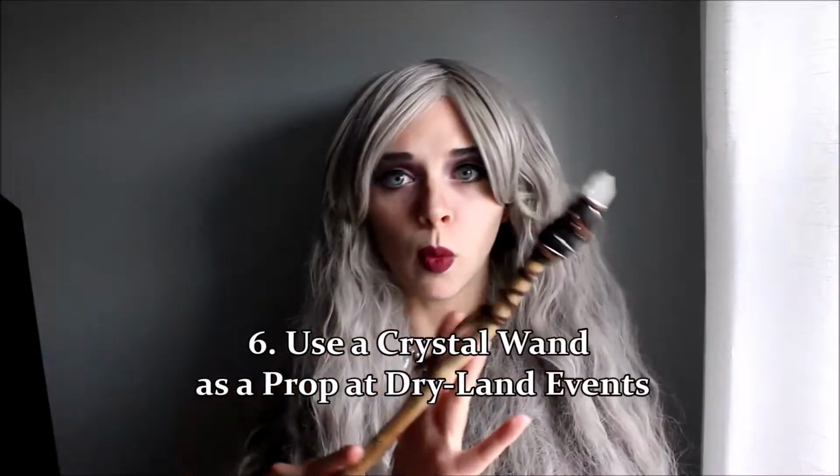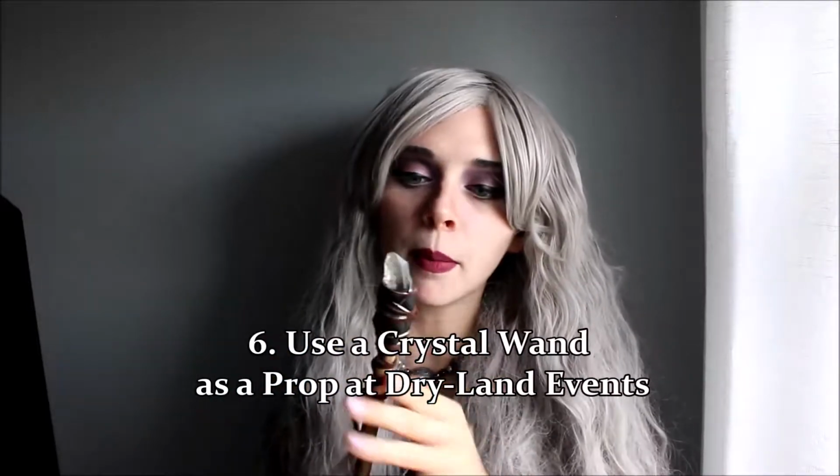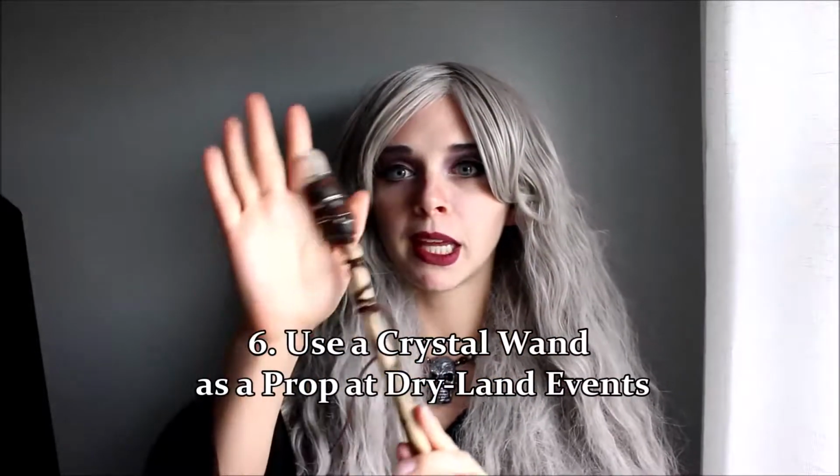Right? Another thing you can do with crystals is make a magic wand and use this wand as a prop. I have a tutorial for how you can make this 100% natural crystal wand.